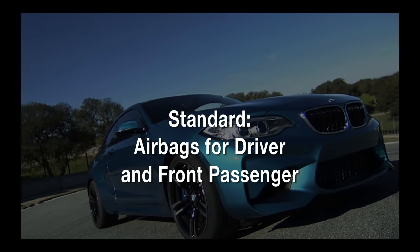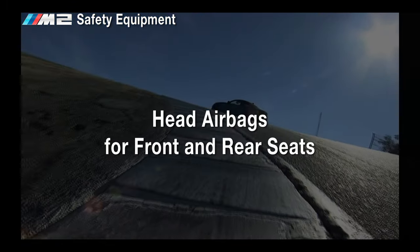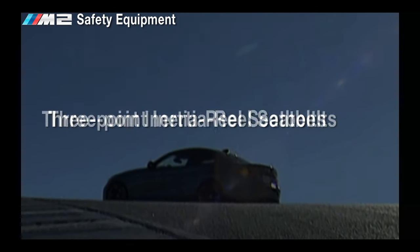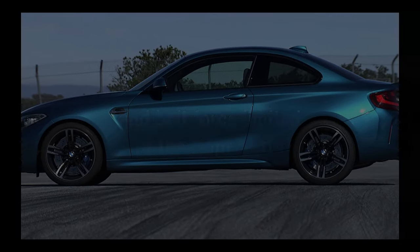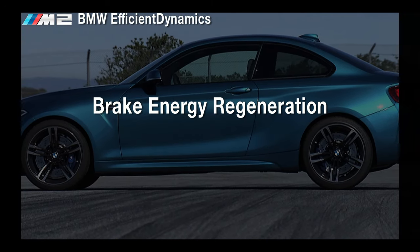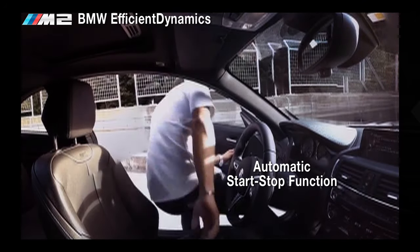Standard airbags for driver and front passenger, side airbags for driver and front passenger, head airbags for front and rear seats. 3-point inertia reel seat belts on all seats with belt latch tensioner and belt force limiter at the front seats. As we graphic BMW's efficient dynamics, let's take a ride with BMW professional race driver, Augusto Farfus.